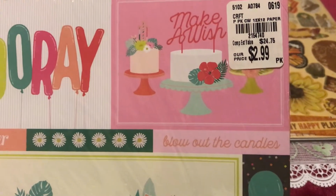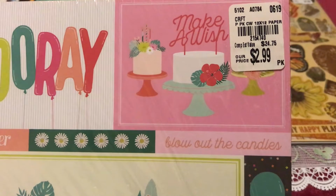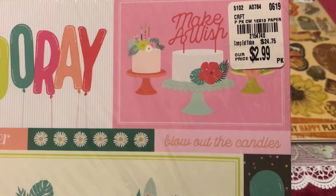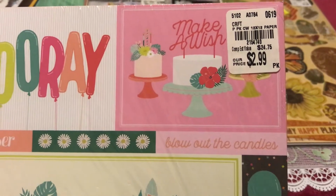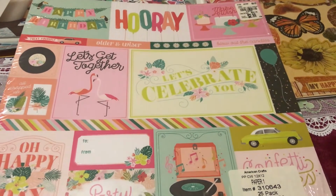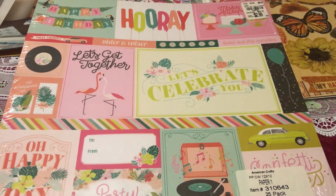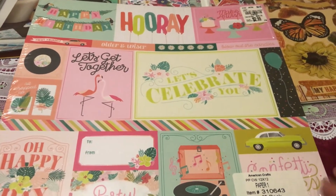And the price for this one is $2.99. I don't know if it's really true that the original price is $24.79 because it's too big, right? But I really love it and I'm so excited to use this for my birthday cards. That's why I have to do this video so that I can use this one.